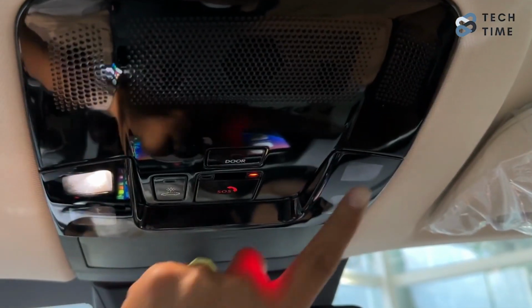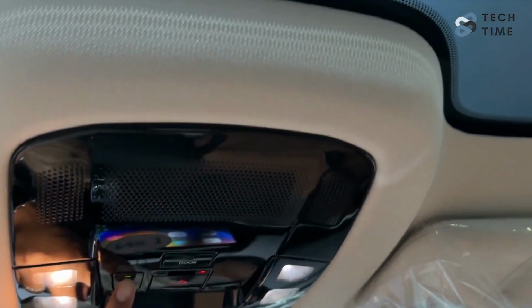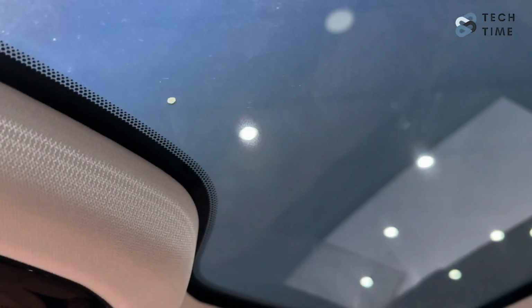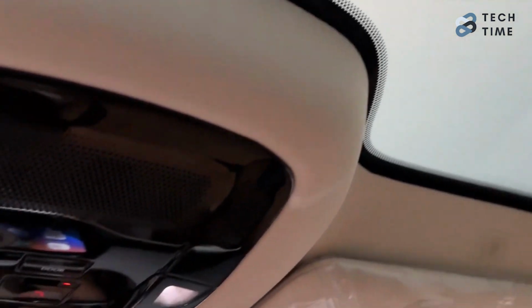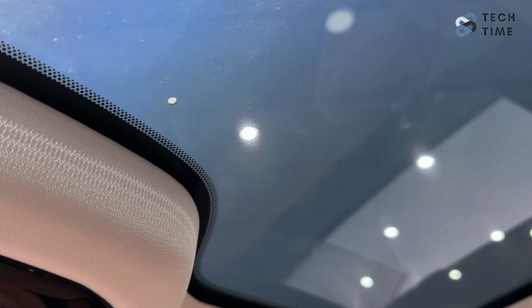On the other hand, the entire cabin is perpetually bathed in light, all thanks to a gigantic electrochromic dual-panel sunroof. There's no physical sunshade here. The roof goes from frosted to clear at the push of a button. And even better, it doesn't need any sort of electricity to keep it in either state. That is truly next level.